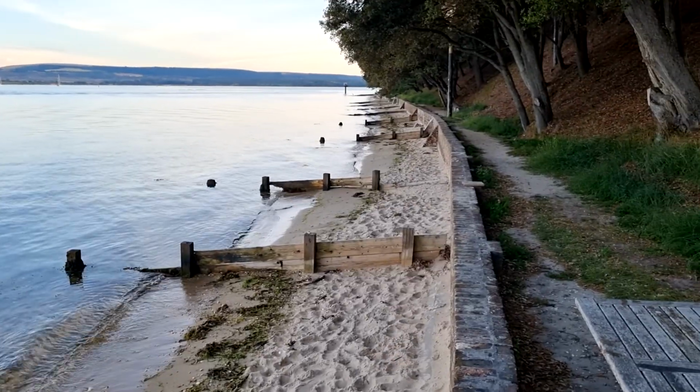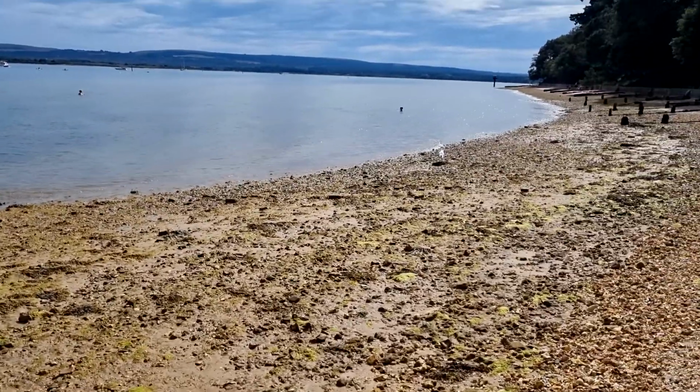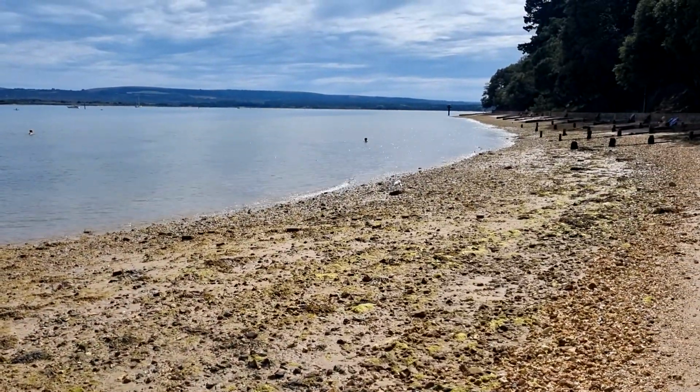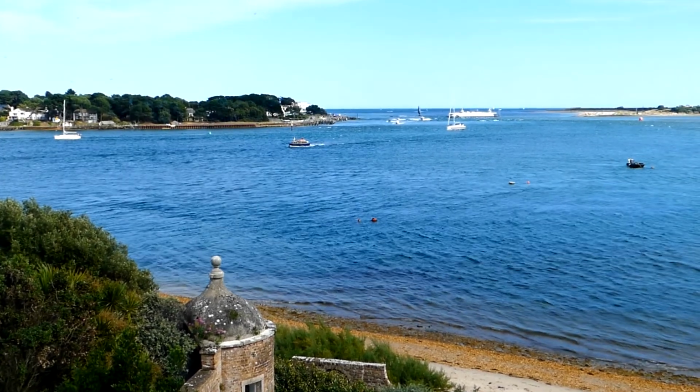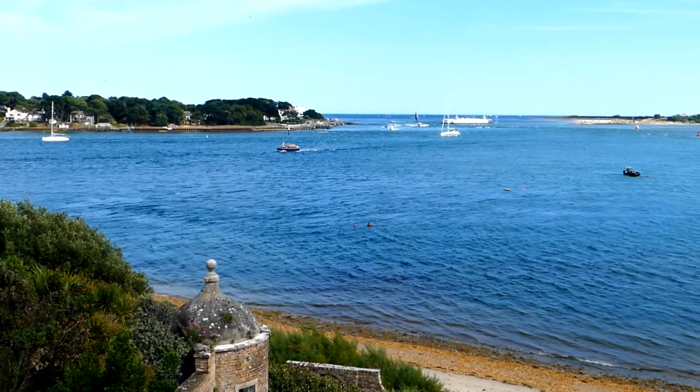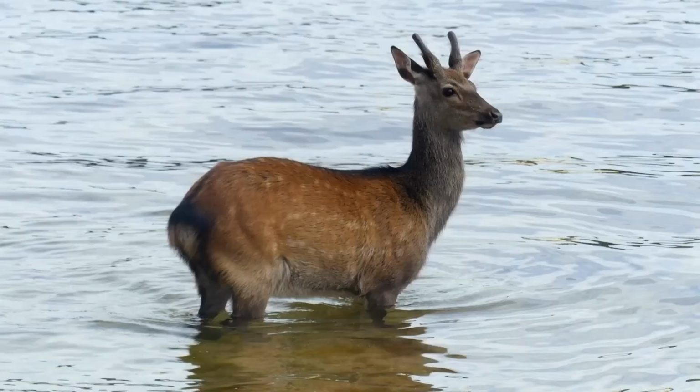This is about as close as the sea actually comes in, tide-wise. The tide's on the turn, so we're just going to take you for a little walk around the beach. In the meantime, I'll put this little montage up of a sika deer from a previous visit that decided to come in for a paddle with us near the castle.